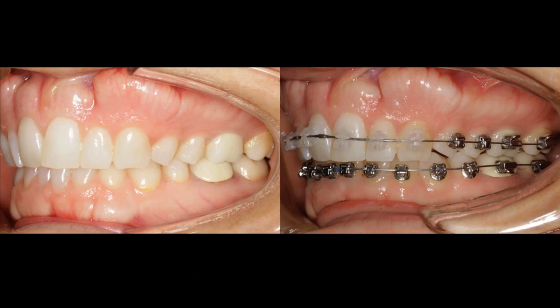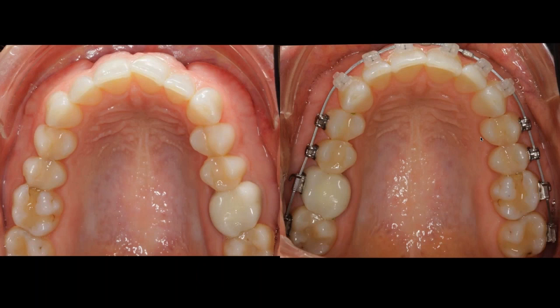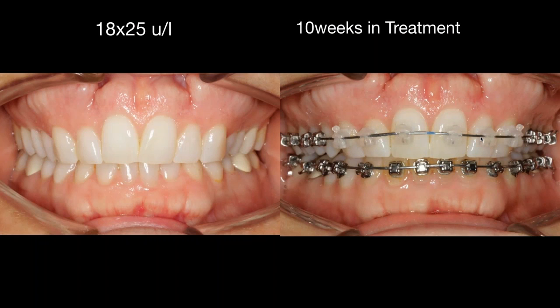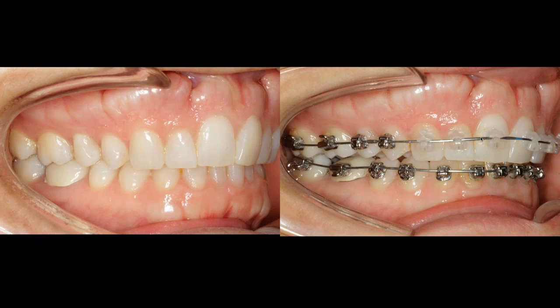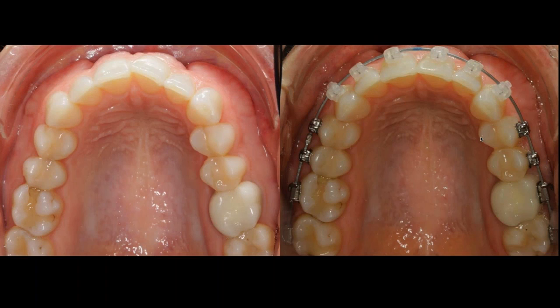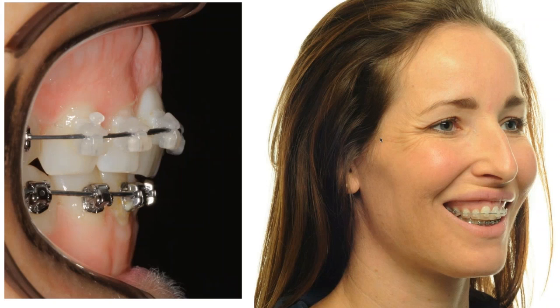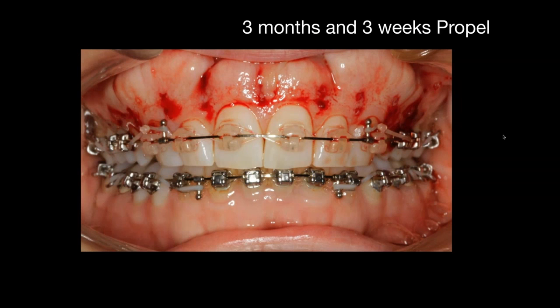Things are starting to move. The posterior is starting to widen and broaden. You can see things are changing. Very straightforward. Here she is at 3 months of treatment. Again, nowhere where we want to be, but things are changing quickly. These types of cases require good bracket placement, good mechanics. This is just showing we're still working on the anterior with our torque, getting the teeth into the right position. At 3 months, we used another perforations, just to help us keep broadening and widening the smile.